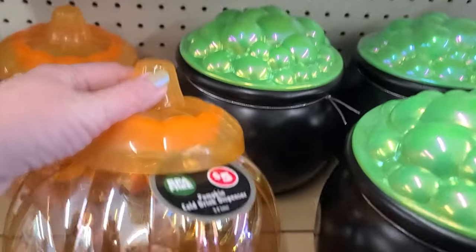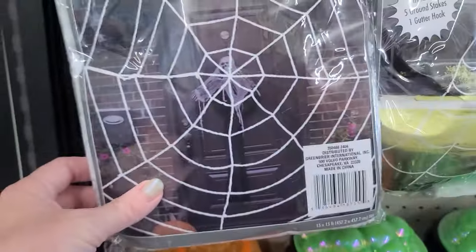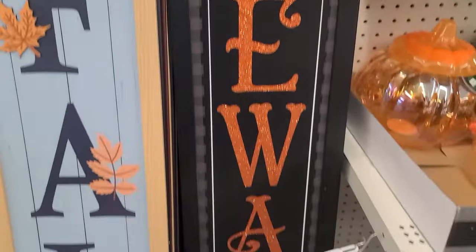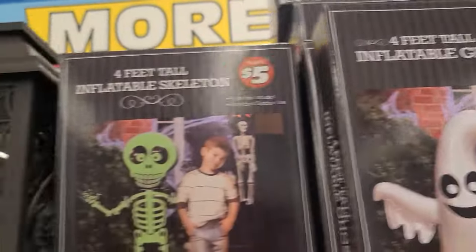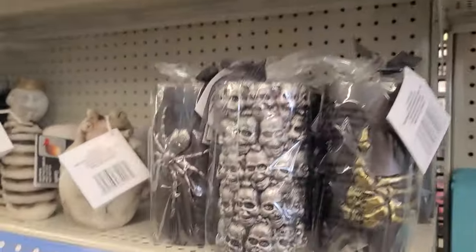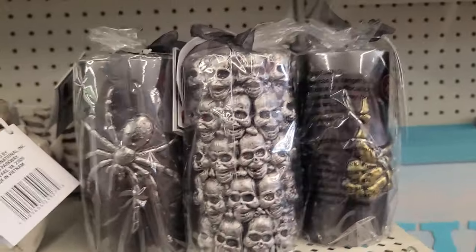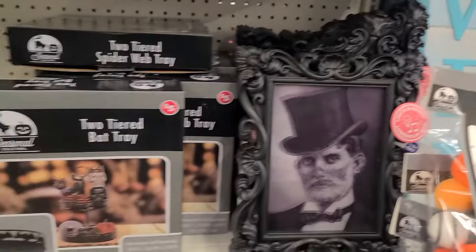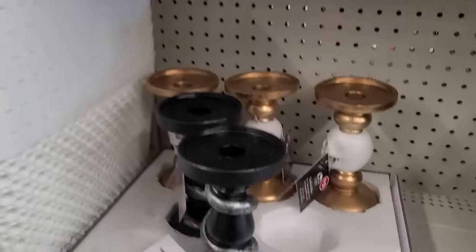Oh, these are little drink dispensers. Oh, so cute. Spider web. Spooky ghouls. Beware. And fall. So I got this guy last year. It still hasn't been burned yet. And I got it with this.